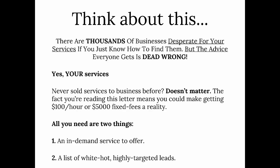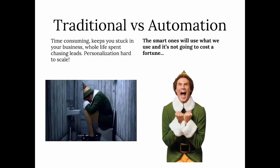The fact that you're reading this and you're on this training means you could be getting $100 an hour or $5,000 fixed fees. That is a reality, and small businesses are willing to pay for it because you're bringing them new customers and you can show results instantly. So Brian likes to say, there's only two things that you need: an in-demand service and a list of leads. If you have those two things and you put in the power of automation, you're going to be able to build a really great business.